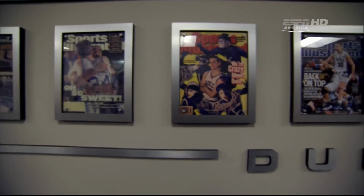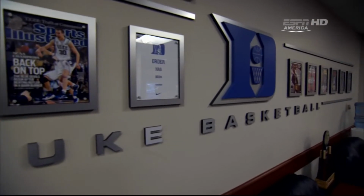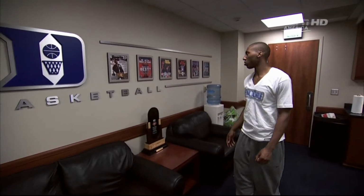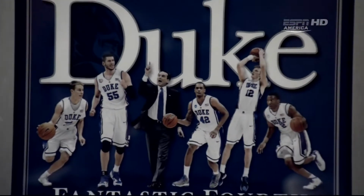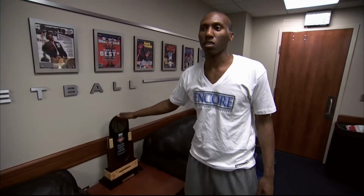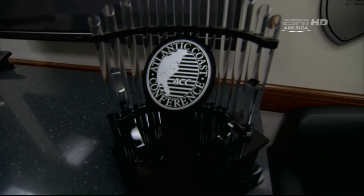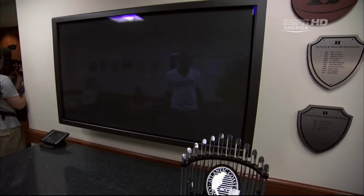This wall right here, just full of different magazine covers, Sports Illustrated, ESPN, with different Duke guys. So we've been on the cover a lot. Here's our newest one from this past season. They always keep trophies in here just for us to look at. They'll move them around, but this is from the NIT preseason championship last year. Another TV in here for us to just come relax, just hang out before practice.